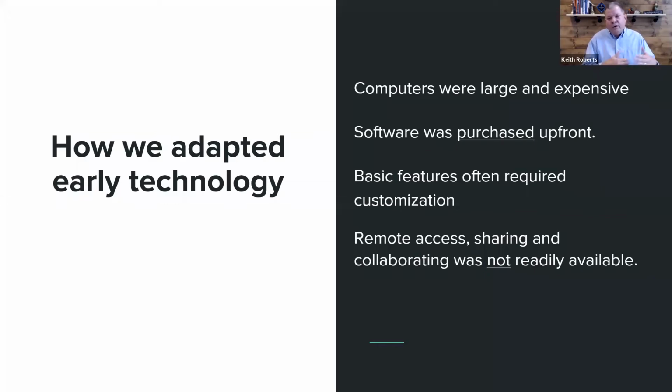So what we would have is features in software that we would turn on and turn off as options where we couldn't fit the needs of the client. We had to customize, so that required programming. Well, nowadays we don't have to do that.